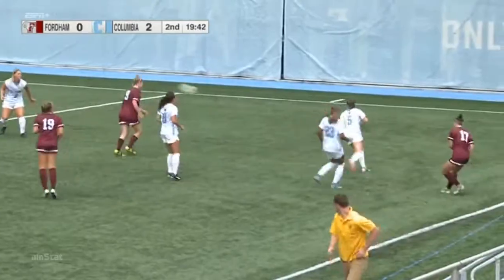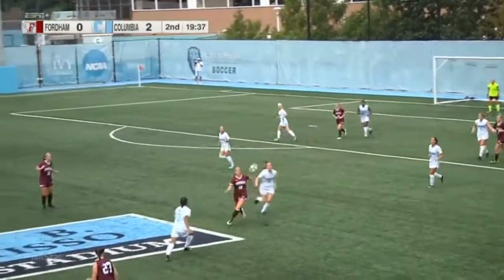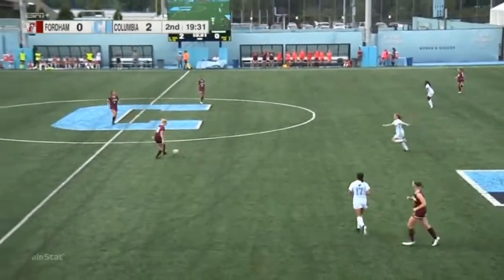There's still time here. Any goal in the next 10, even 15 minutes that Fordham can get, if they get one, will make the end of this game really exciting, unless Columbia can find a third goal here.